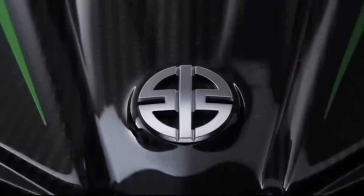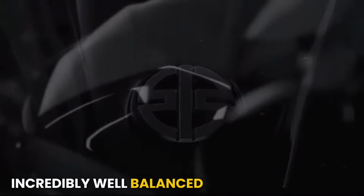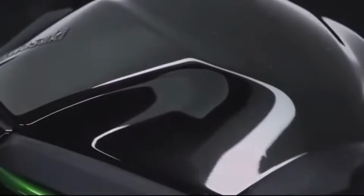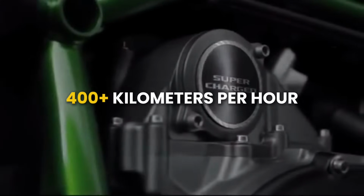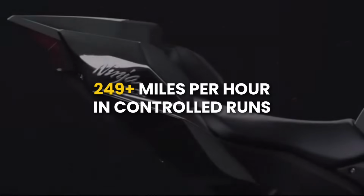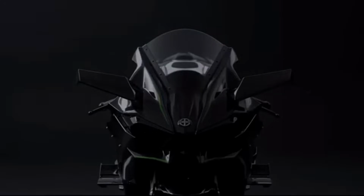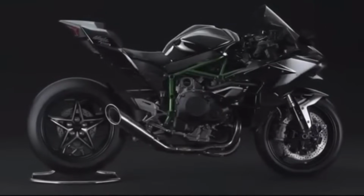Why it's number 1? The H2/H2R engine is incredibly well-balanced, surprisingly durable, and has been repeatedly used for top speed world records, hitting 400 plus kilometers per hour, 249 plus miles per hour, in controlled runs. Despite the power, owners report the engine runs cool and reliably, even under repeated abuse. This engine is for rewriting physics.